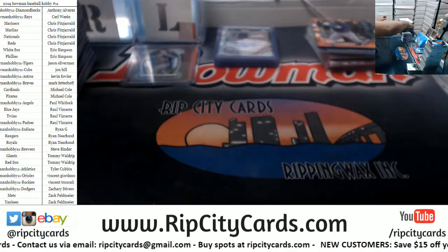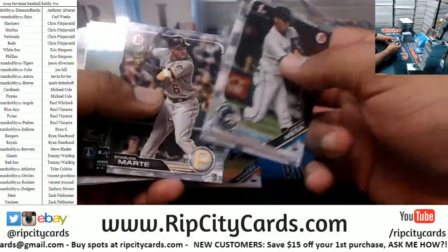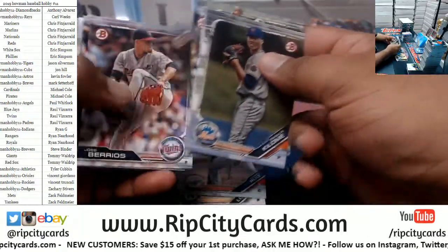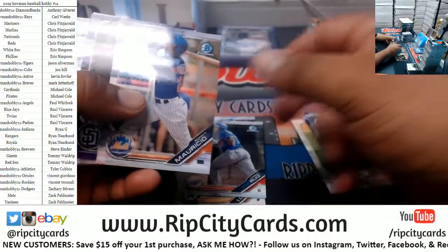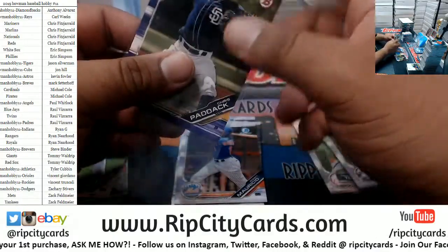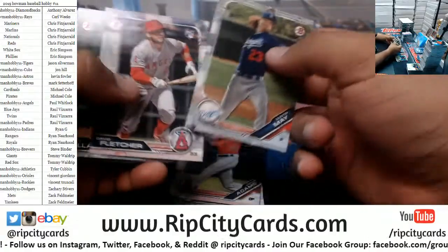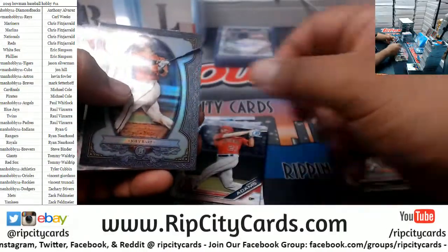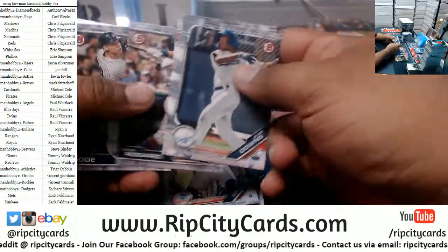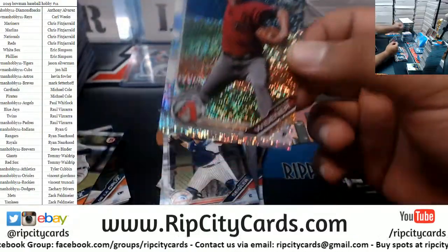All right, Bowman, let's keep the big hits rolling here. Chris Paddock, 250 Padres. Taylor Widener, 209 D-backs.